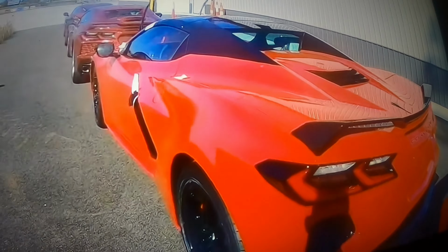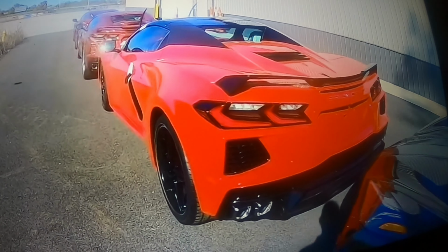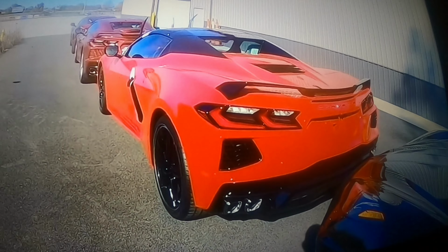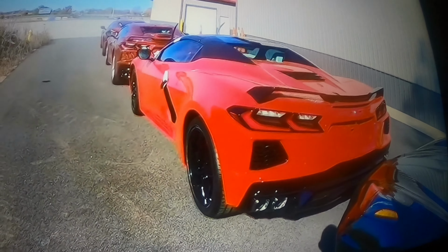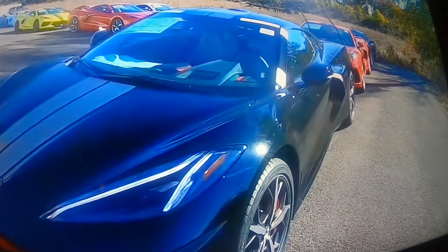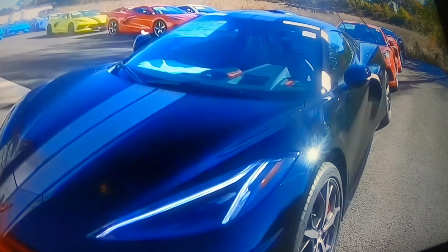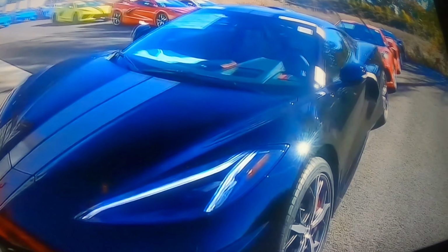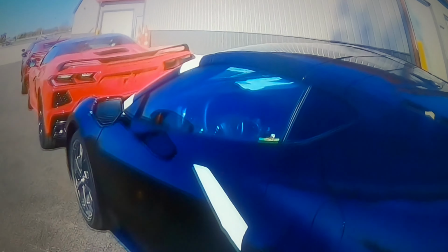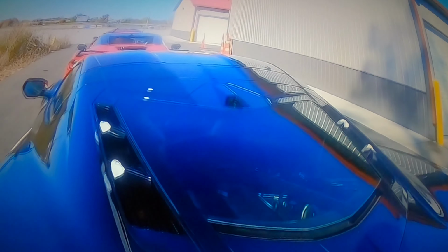These vehicles that you see on the screen are lined up for a Corvette museum delivery. And you can also have a Corvette museum delivery for $999 if you choose to do so. The vehicle has to be prepped, washed, and get ready for the owner to come pick it up. Some of them don't even have a spoiler on yet. There have to be at least over 100 vehicles out here.